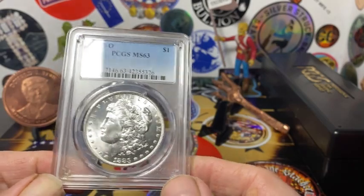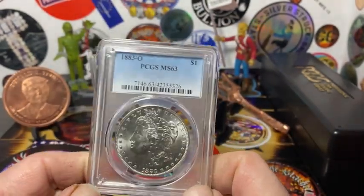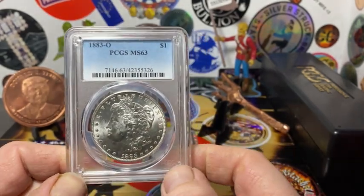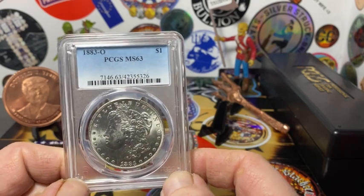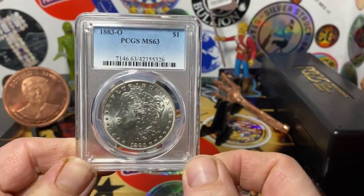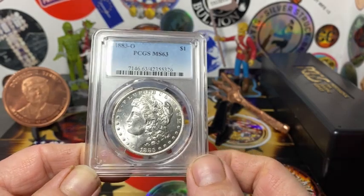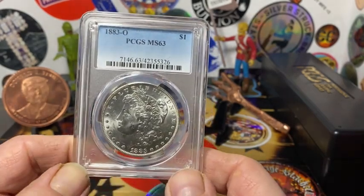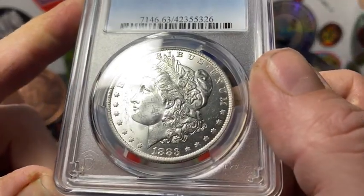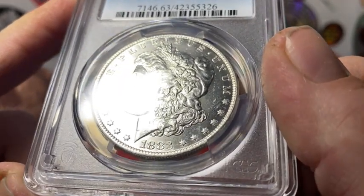But let's talk about the Morgan here. Now, the Morgan was introduced on February 28, 1878 by the Bland-Allison Act. It's 90% fine silver, 10% copper, and it was designed by George T. Morgan. Now, if you look, you can see the M on the bottom of the neck.